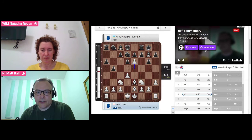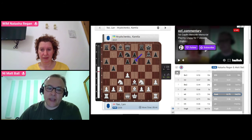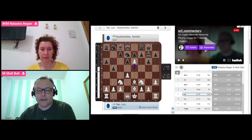Yes. I mean, she could move the knight, but we've moved the knight enough times, and she decides the best thing to do is to grab that pawn. Black takes. You could put your knight back to f6 and feel like you've got some harmony, but you do have this thorn in your defense.